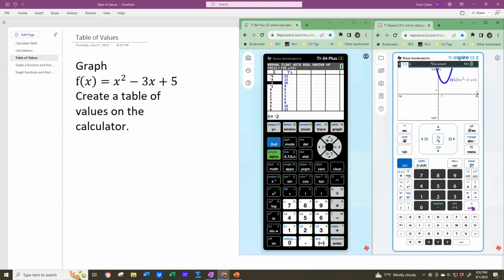And if I quickly want to look at a table, I can go to Control T and I get a split screen. And there's my table of values. Again, I can scroll up, see the same values that I have on the TI-84, scroll down. And there are ways to change that setting so that you can see other table values, or you can have different increments with your inputs. You can also have it where you ask, so you could have your own inputs and then see the resulting output.